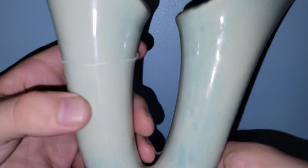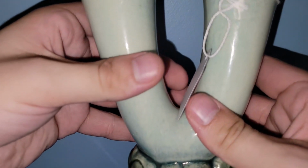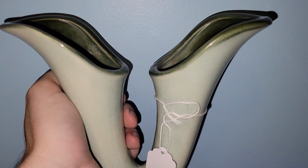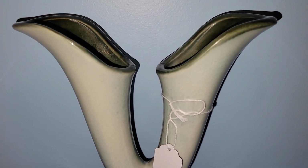I think some nail polish remover will do the trick. But I really liked the contrast of the greens and the blues. It could be very beachy, but it's really not my style per se. There is a manufacturer flaw right here. So we will see. I'll do my research. And of course, if it's not worth my time to list on eBay, I will probably end up putting it in a live sale.